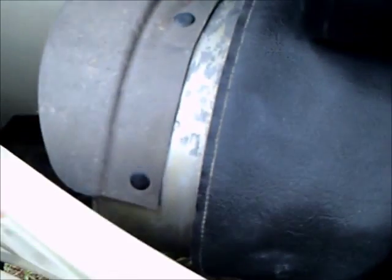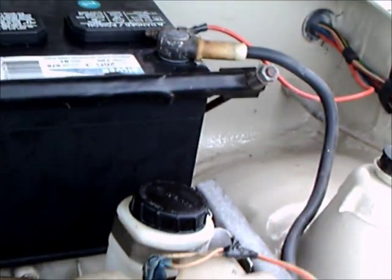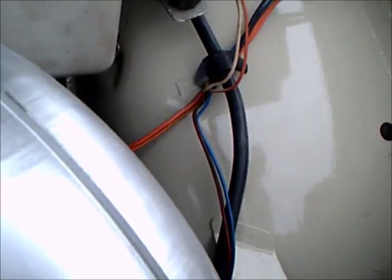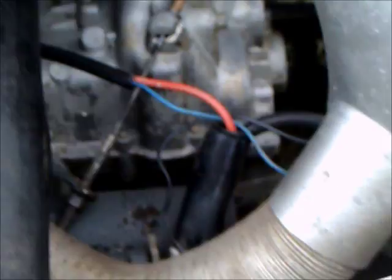So I opened the hood, and here we have the engine. Two-cycle motor. Not very much there. Where's the air intake? The air intake is there. And in a minute we'll get a look inside the trunk.